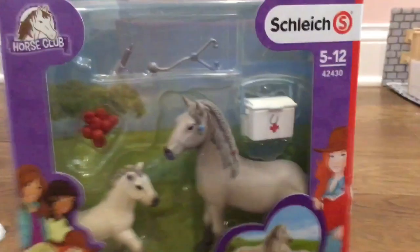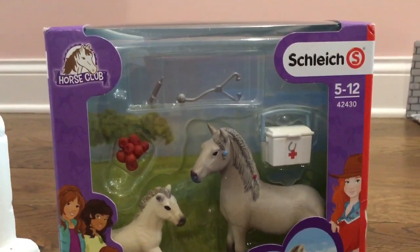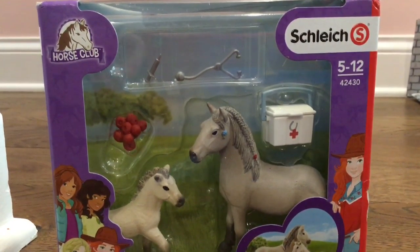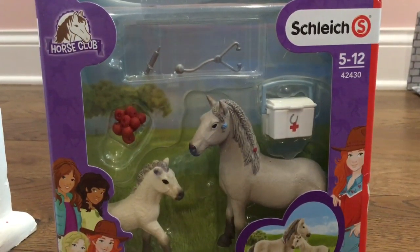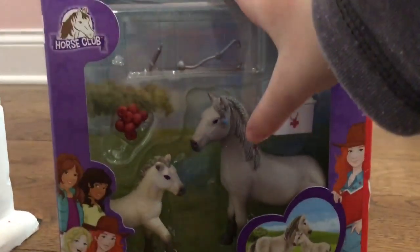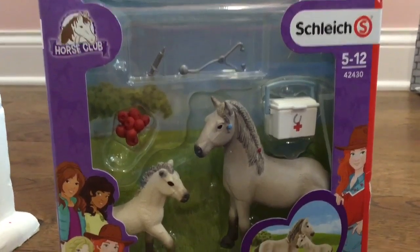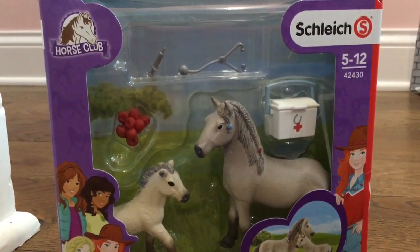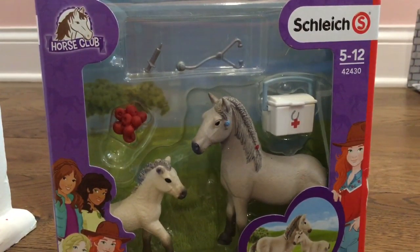Hello, you guys. So today I am unboxing my second and third model horses, and I'm really excited because there's a mare and a foal, and I really need more mares and foals, and I've wanted these two for a very long time, and yeah, let's open them.